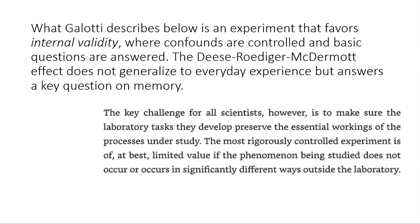You know, what Galati describes below is an experiment that favors internal validity, where confounds are controlled and basic questions are answered. So the D. Schrodinger-McDermott effect, and let me tell you about the D. Schrodinger-McDermott effect, does not generalize to everyday experience, but answers a key question on memory. And here's what I'm talking about.